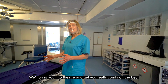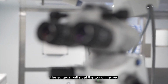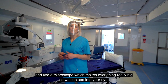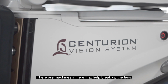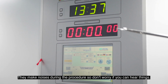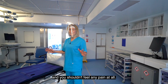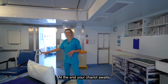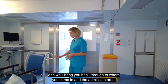We'll bring you into theatre and get you really comfy on the bed. The surgeon will sit at the top of the bed and use a microscope which makes everything really big so that we can see into your eye. There are machines in here that help break up the lens that make noises during the procedure, so don't worry if you can hear things. The procedure takes about 20 minutes and you shouldn't feel any pain at all. At the end, your chariot awaits and we'll bring you back through to where you came in, the admission area.